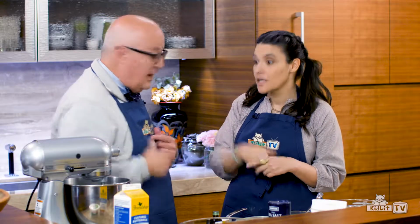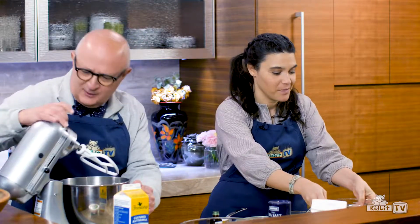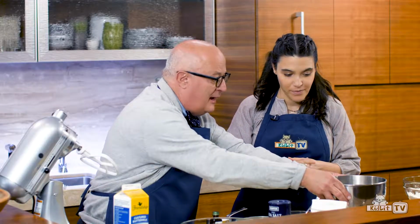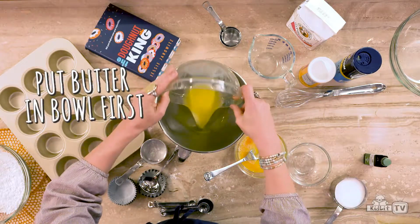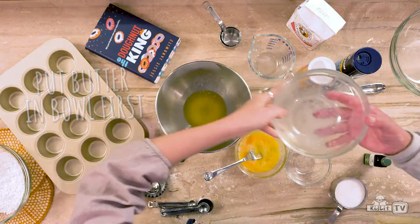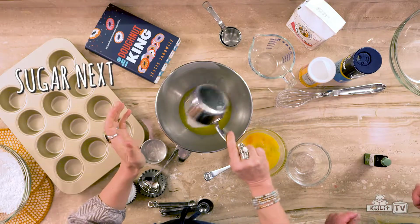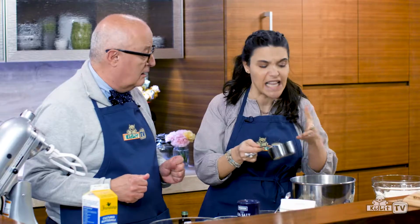And for that we need our mixer. Okay, and we have our super duper KitchenAid mixer. I'm getting this mixing bowl and I'm going to put it right there. And I'm gonna put the butter in first. Okay. And I'm just gonna pour that in there. Okay, you can hand that and I'll get rid of that. And then I'm gonna dump in our sugar like that. And then we're gonna put it in the mixer and mix it together until it's thick.